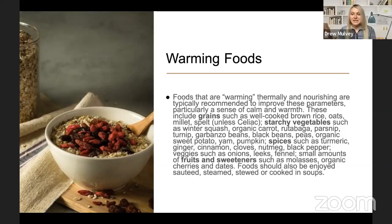We have spices such as turmeric, ginger, cinnamon, cloves, nutmeg, and black pepper, and I commonly recommend a little cocktail called golden milk. Definitely look it up. We have veggies such as onions, leeks, and fennel, which are excellent in soups, and small amounts of fruits and sweeteners such as molasses, organic cherries, and dates. And food should always be enjoyed sauteed, steamed, stewed, or cooked in stews.